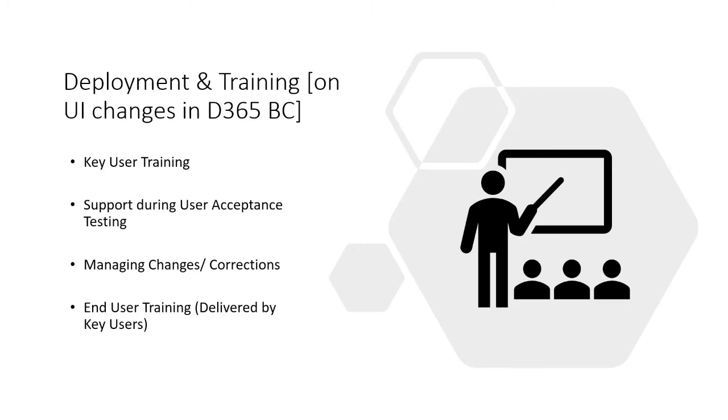Not really. We identify or decide certain key users and we train them. And we make sure the rest of the end users are trained by these key users. So your team is involved in the secondary training as well. So they will be thoroughly experienced in Business Central in this entire process.